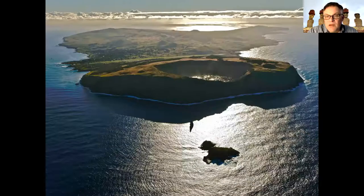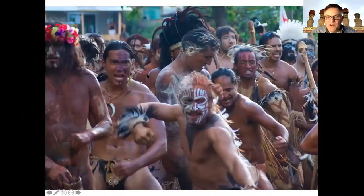Here's the island itself. If you go to the island today, you can fly there from Santiago, and you see this island, as I said, 14 by 7 miles. You can see the entire island. It's a small island, and it's isolated with no other islands around it other than these small rocks nearby.